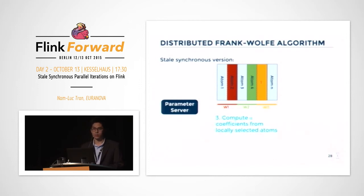Then, without the consensus phase, the workers are going to compute new alpha coefficients from the atoms that they have selected locally. And this they do without synchronizing with the other workers. So there's no global consensus this time. They do that locally on their atoms. Once they have computed the new alpha coefficients based on the atoms they have selected, they update the alpha coefficients that are stored in the parameter server. And then they iterate again if they are within the staleness bounds, obviously.